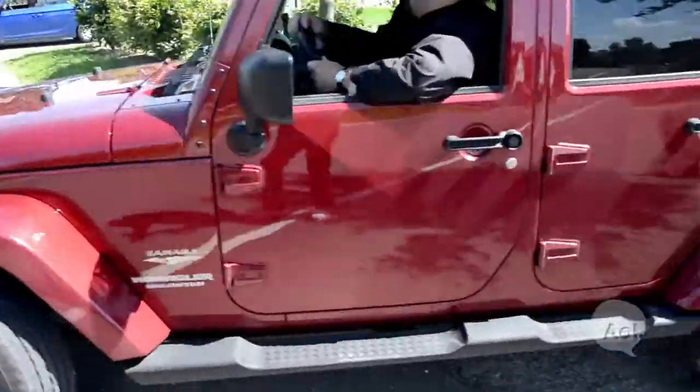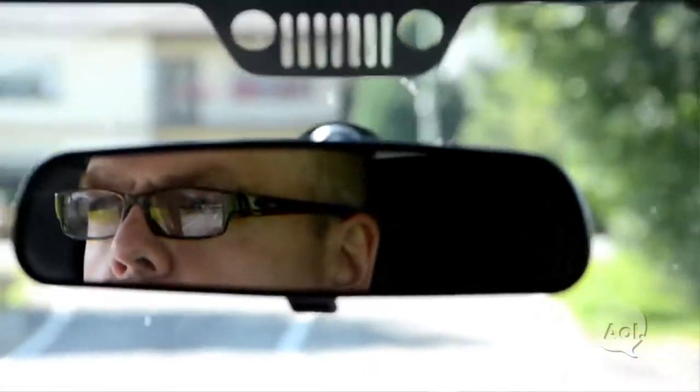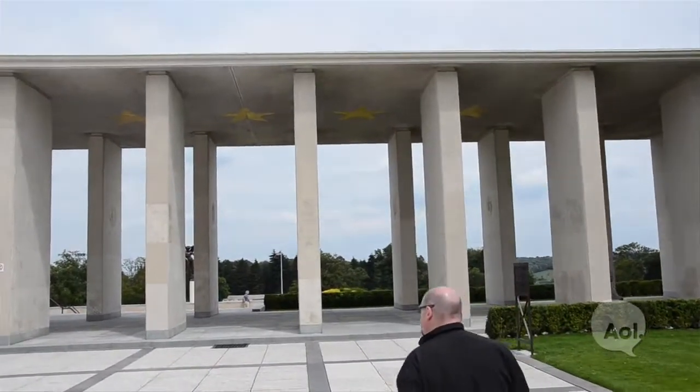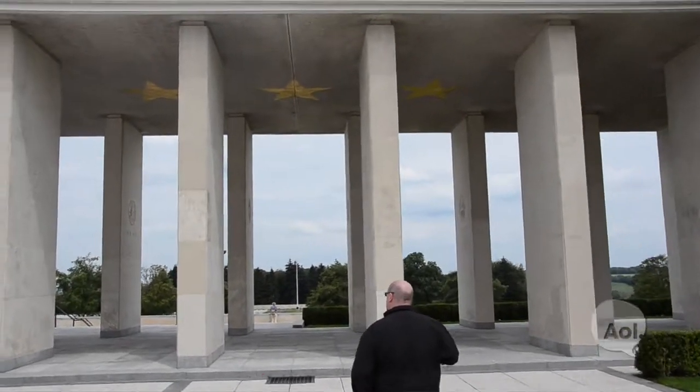After my uncle was killed, he was interred in a grave that just had a wooden cross on it, and then he was later moved from that grave to the cemetery where we're going, which is Henri Chapelle. I don't mind admitting that I'm a little nervous about going to Henri Chapelle cemetery to see my uncle's grave. I almost feel like I'm going to see a relative that I've never met before.